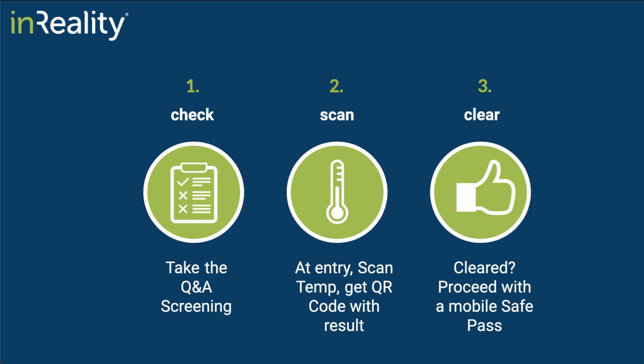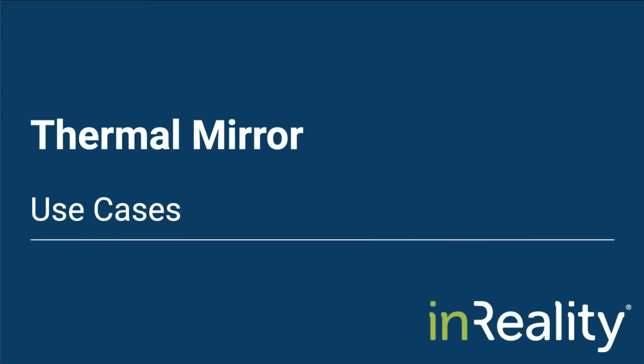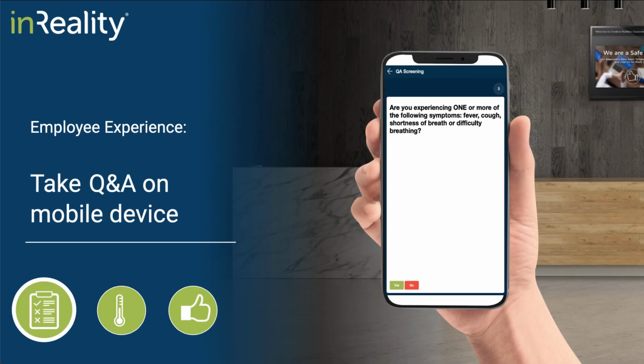Now, what we learned through all of this is that it isn't as much about the product as it is about the process and how to use technology to make this easy on customers and employees. Where we landed is a simple 3-step process: check in, scan temperature, and then clear to proceed. So before I jump into the software, I'm going to set the stage by showing you the most common use cases. Let's start with the experience for employees.